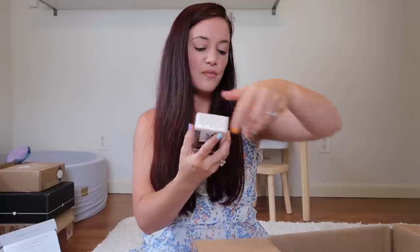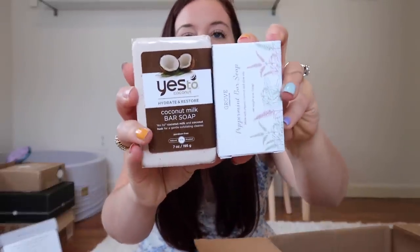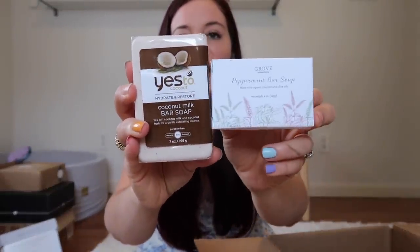Couple more items. I got the coconut milk bar soap, and I also got the peppermint bar soap. I love their bar soaps. We use them in the shower and we use them in the tub all the time, and they smell so stinking good. So good. 3 more items.